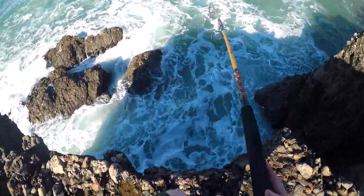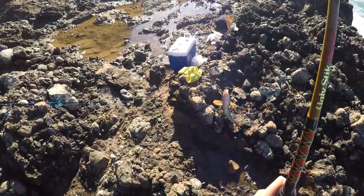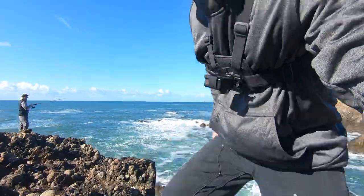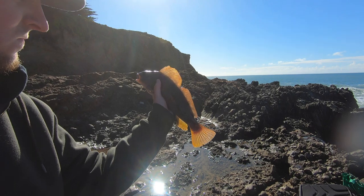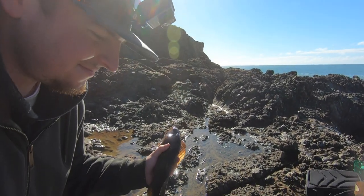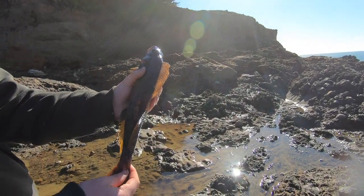Kelp greenling. Let me grab the other camera real quick. Nice fish. I swear Jake's the master. He always catches so many fish. But got a kelp greenling. I'll hook him on the 12-aught beast hook. I'll screw lock right in his mouth. That's like a 16-inch kelp greenling.